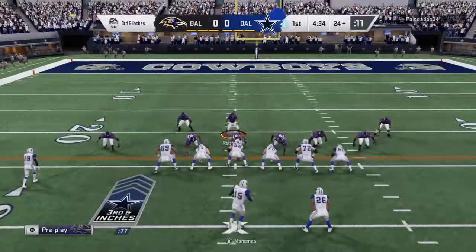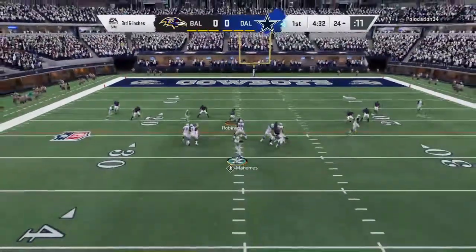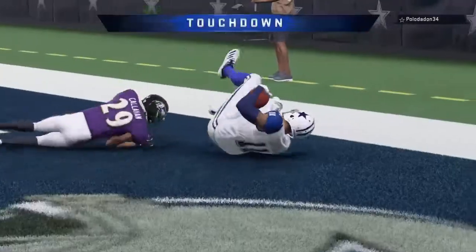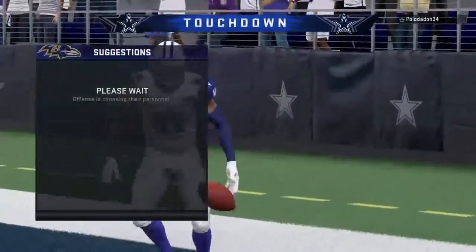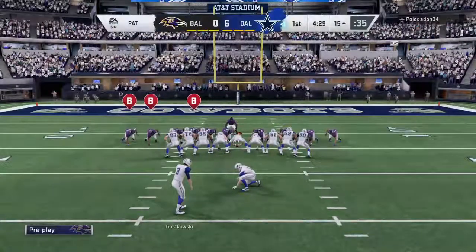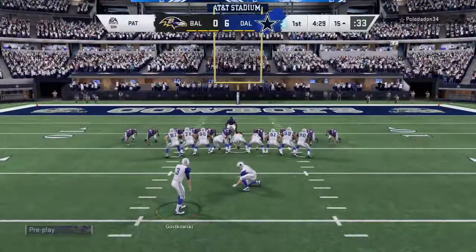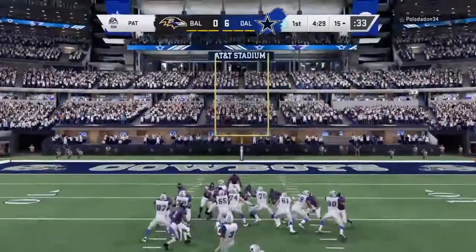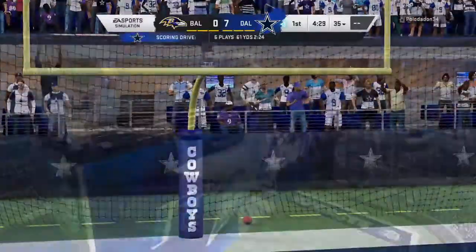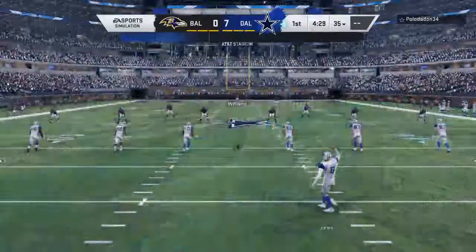15. Right. Mahomes looks to throw on third down. And this is caught for a Cowboy touchdown. Tyler Boyd, his first touchdown on the year. And they are able to strike first here on their opening drive. Gostkowski with the extra point, and it's now a 7-0 game.